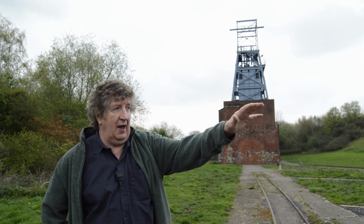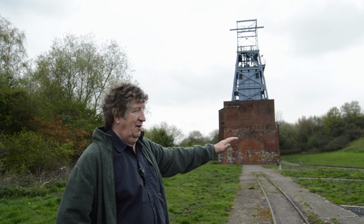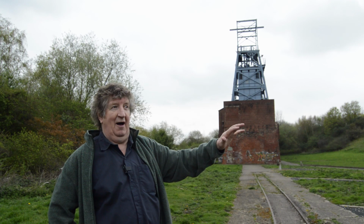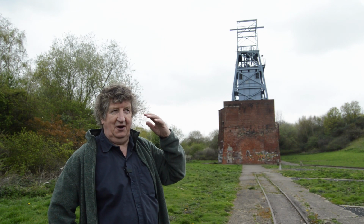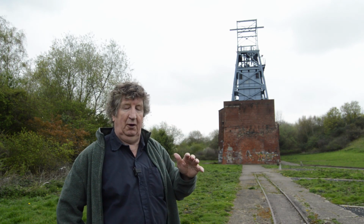A few buildings there, the entrance off the main road. The car park, although it was a car park, it wasn't smooth tarmac. But, you know, I'm thinking now 50 years ago. So you can picture it a little bit in your mind, but because I wasn't here day in, day out, there will be people who can tell you a lot more about it.